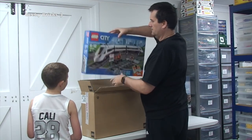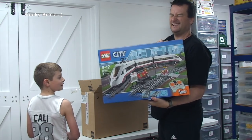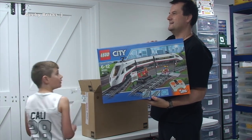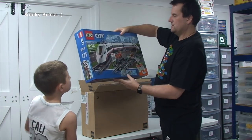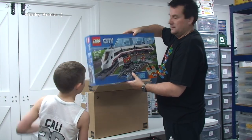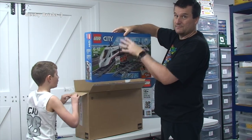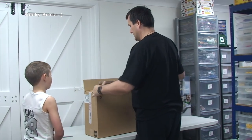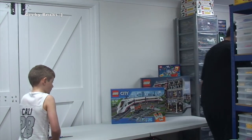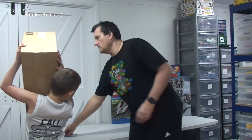Oh, not that again. The 60051, it's the LEGO City Speed Train. I've already got this. What I will probably do is build this as well to make my existing one bigger, so that I've got a bigger train. Get the other box straight up, Ethan. Let's get straight into it. Well, I'm dumping that round because you will see it's from Tesco's again.